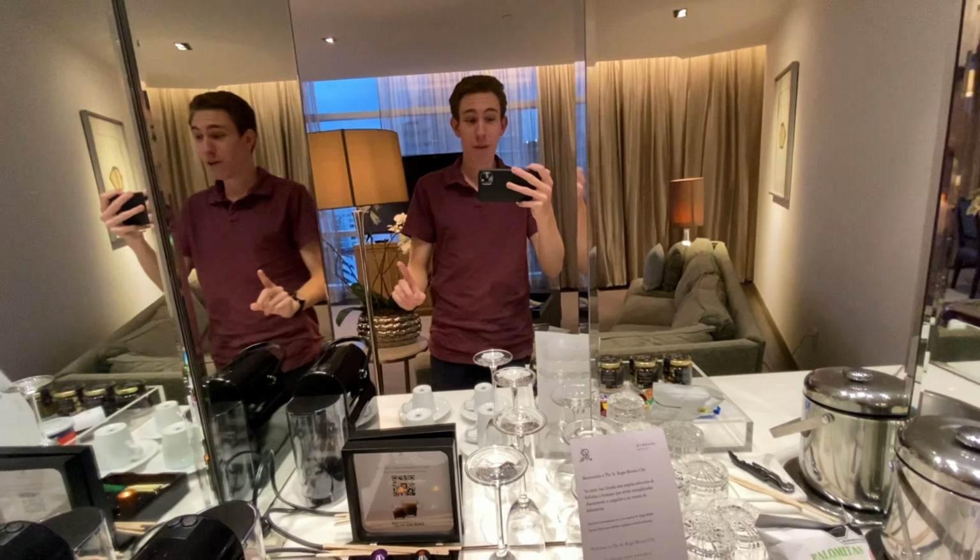Right away, we've got two separate sinks. Both look the same, but this sink has a unique feature in that it actually has a TV built into the mirror. So I'm going to turn that on in a second. We've got a live rose, which is very cool, little bottles of water, and all the amenities you could ever want, ask, think, or need. So there's that TV turning on just like that. Pretty cool. Here's the other sink on this side, so you can have two separate people getting ready.